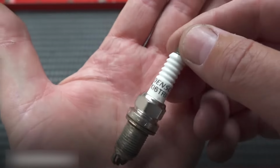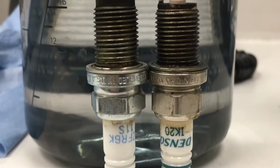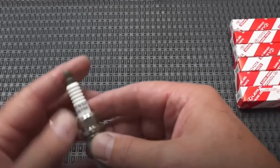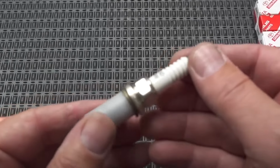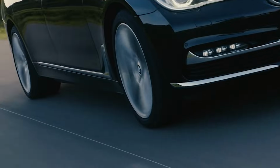The build quality was immediately noticeable. The threads were precisely machined. The hex was perfectly formed. The insulator had a quality finish. These plugs just looked better than the others. Installation was smooth. First start was instant. Idle was absolutely smooth. Smoother than anything else tested so far.